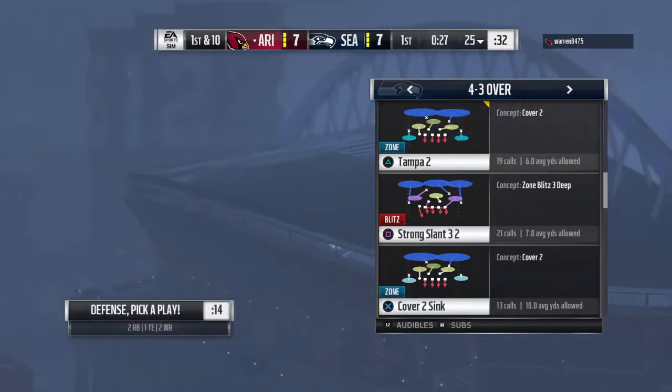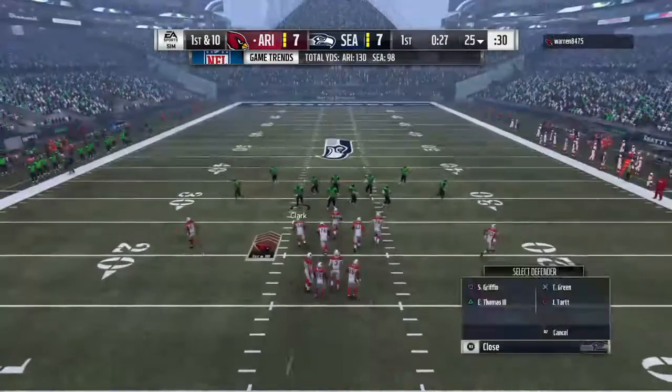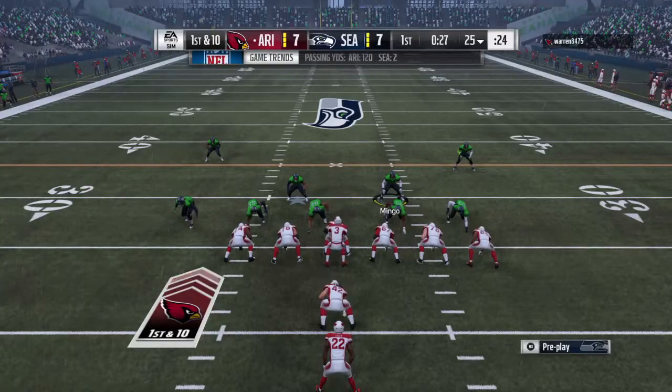And when you start plotting for this drive, when you start thinking to yourself, okay, what are we going to do? You don't go away from what you did before because that worked. But you have to be prepared for wrinkles and counters because you know they'll make some adjustments.